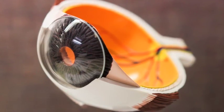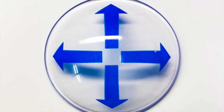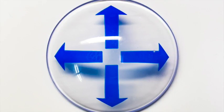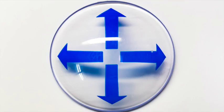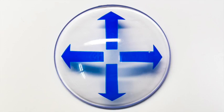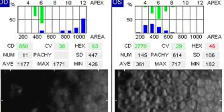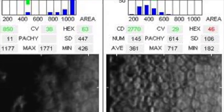There are 3 layers of the cornea: the epithelium, the stroma, and the endothelium. If you think of the cornea as a structure like the roof of the Astrodome, the outer layer of the cornea, or the shingles, is the epithelium. The middle layer, or the structural beams, is the stroma, and the inner layer, or the ceiling tiles, is the endothelium.